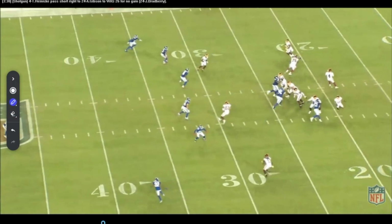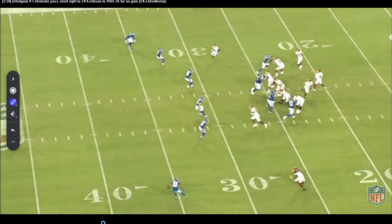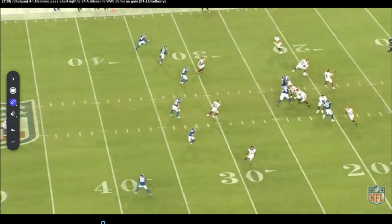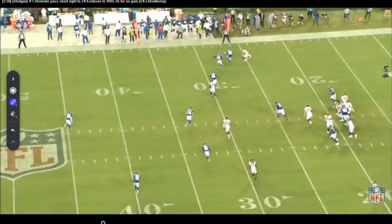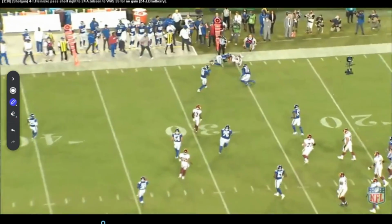No matter what you do, no matter what's going on, at the end of the day, where are my numbers? My numbers are to this side. My numbers are right here. They can't cover all three of them. See the rotation, see the numbers, get it out to where you have an advantage offensively.